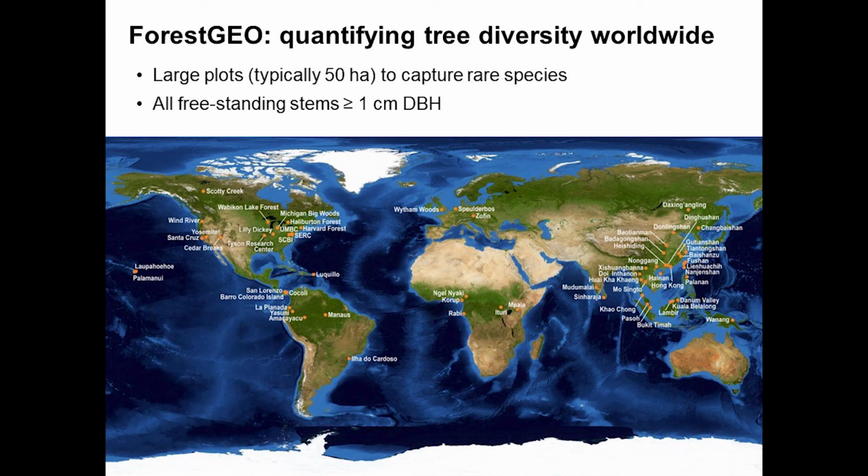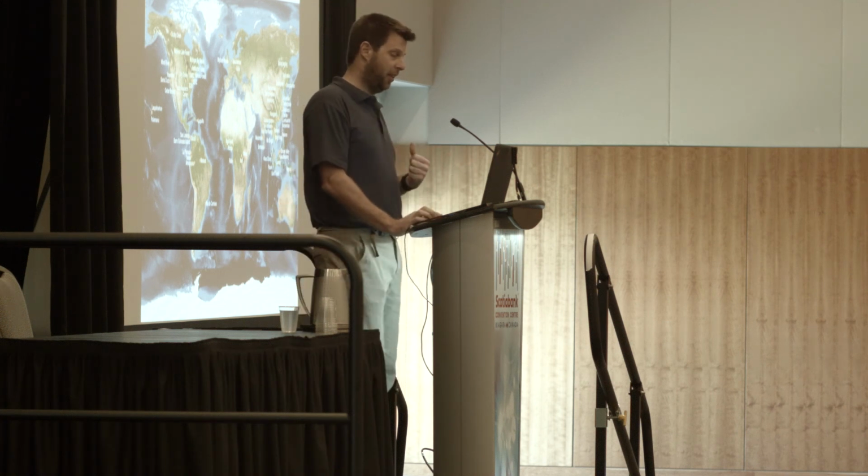And so in these plots, they're typically 25 or 50 hectares in size. They're all monitored and measured in exactly the same way as the plot on BCI, and this gives us the opportunity to examine and to understand patterns of tree diversity at the global scale. And what we find is that actually the plot on Barro Colorado Island is not that diverse for a tropical forest, even though there are 300 species.